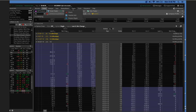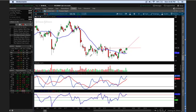Again, I don't know if that helps you if you trade options, but again, it's looking more bullish than bearish. And hopefully that helped you out.